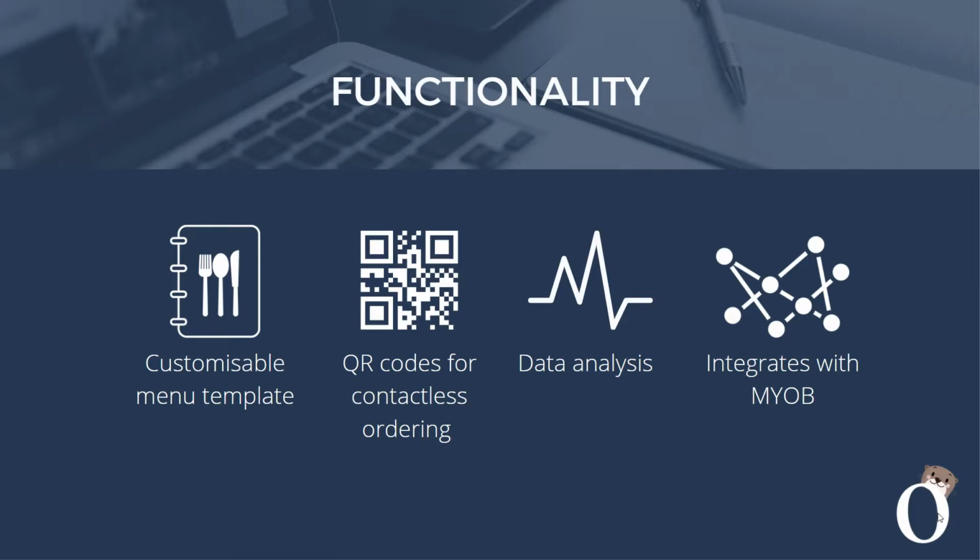We use QR code scanning to improve efficiency, remove friction, and unnecessary interaction between the customer and the waiter. Data analysis provides insightful data for the business to improve their operations, grow the company and improve profitability. Integration with the MYOB ecosystem completes the accounting practices while ensuring data accuracy, which works with current applications such as inventory management.